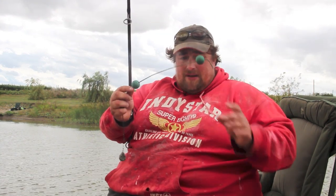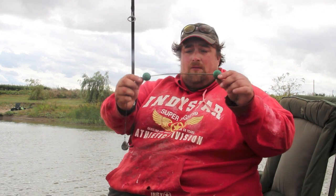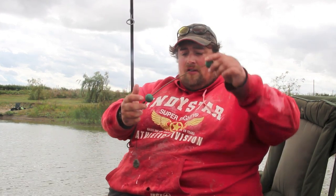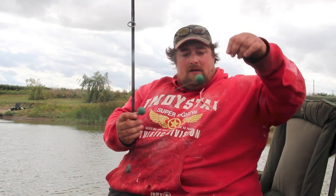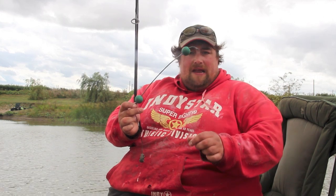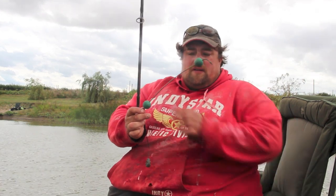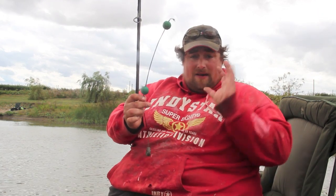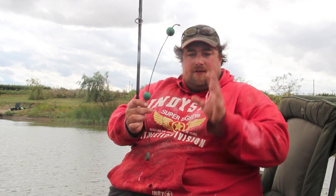You can fish this from any depth, from just under the surface with these floating on the top, which I've tried today without much success, to right the way down on the bottom, and it will sit and hold your worms up, something like that. Ideally that hook length would want to be a little bit shorter, but it doesn't really matter. They normally sit just up, so the worms are wiggling right in front of the catfish's face, so they can see them and they'll go bang for them.